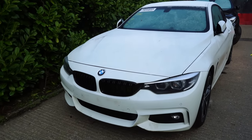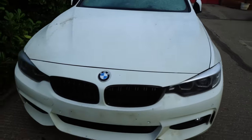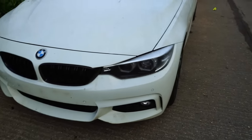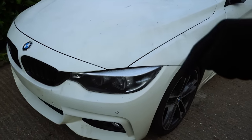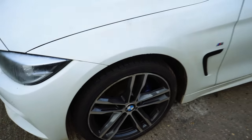So guys, we're going to start from the front of the car and make our way around. Now have a look. Front of the car, there's no damage whatsoever. You've got a few cracks on the bumper down here, but that's nothing too major. The bonnet, no problems. Headlights, no problems. These are the latest LED headlights for this model. No issues. Alloys and tires, no problems.